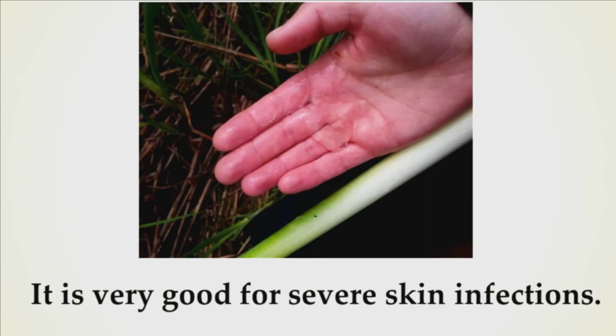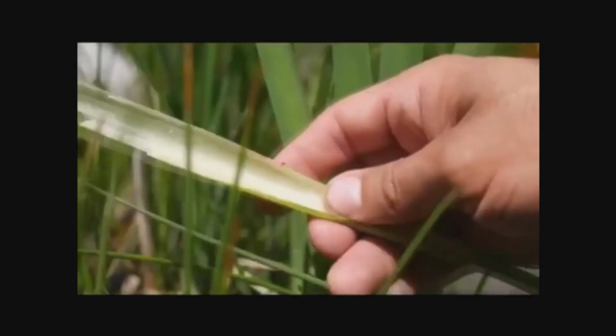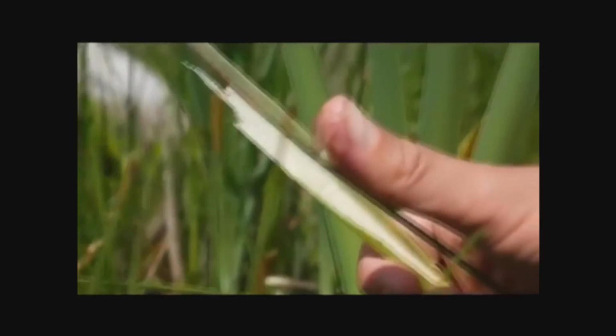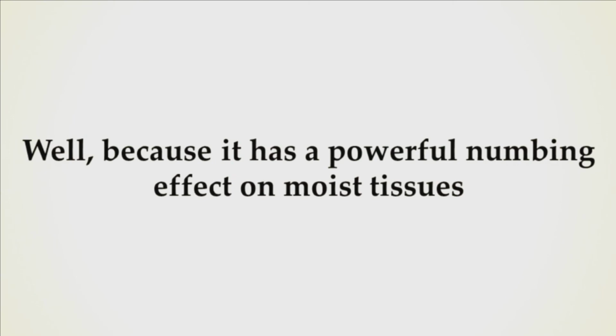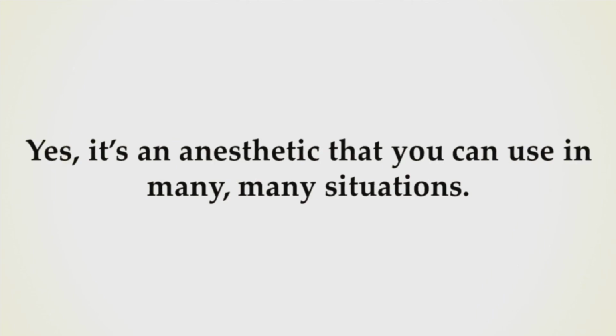It is very good for severe skin infections and one of the best cures for nail and foot fungus. On a different note, this gel is the only part of the cattail that is widely considered to be inedible. It's not poisonous, so why? Well, because it has a powerful numbing effect on moist tissues and has been used as a Novocaine substitute in the past. Yes, it's an anesthetic that you can use in many, many situations.